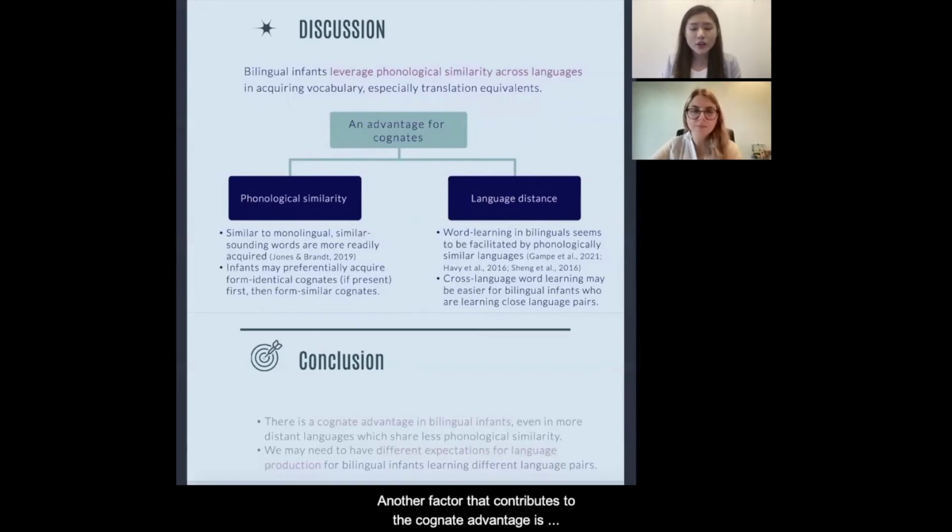Another factor that contributes to the cognate advantage is related to language distance. While word learning could be facilitated by phonologically similar languages, it is possible that cross-language word learning is easier for those bilingual infants who are learning closer language pairs like Spanish and Catalan.